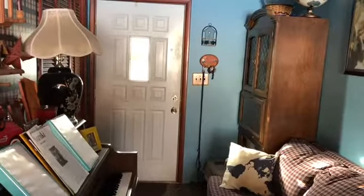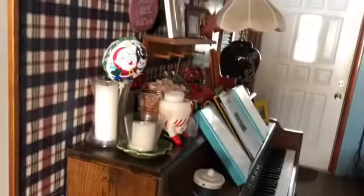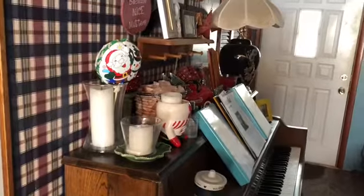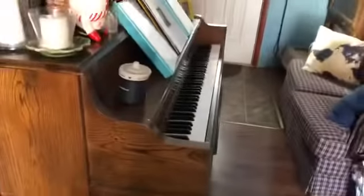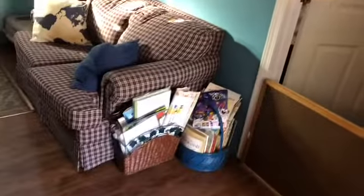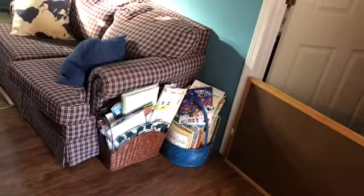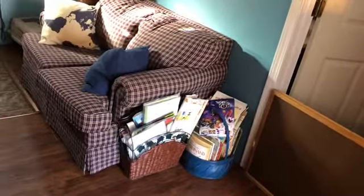This is our entryway with the piano, the china cabinet. It's not perfect. I still need to put away some winter stuff. The Christmas stuff is mainly put away. This is the piano the boys play, with their piano books on it. I need to go through the magazines and get rid of a bunch of them. We get a lot of free magazines in the mail. I'm not sure exactly why.